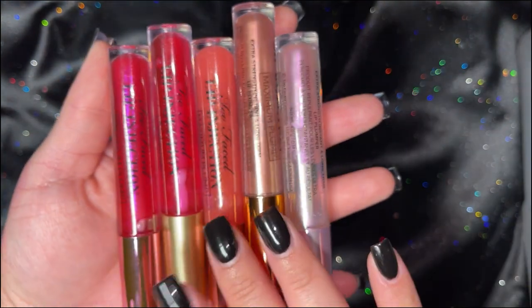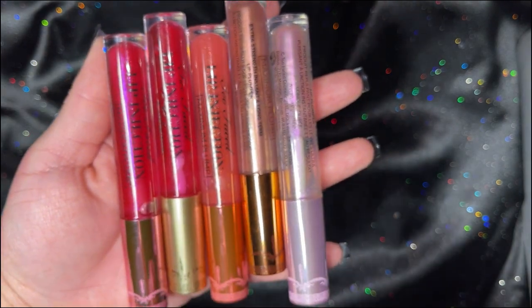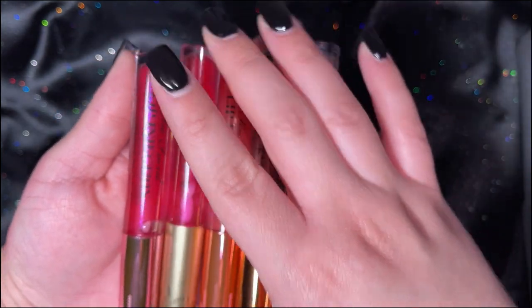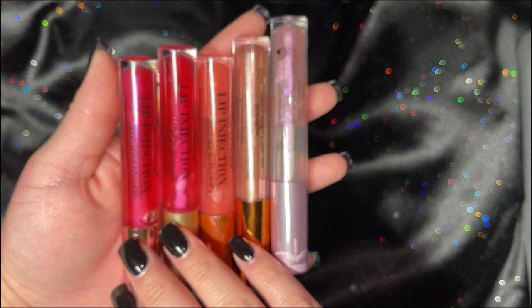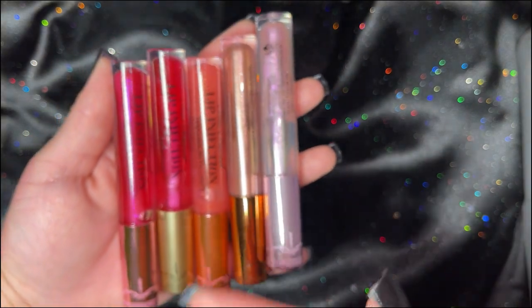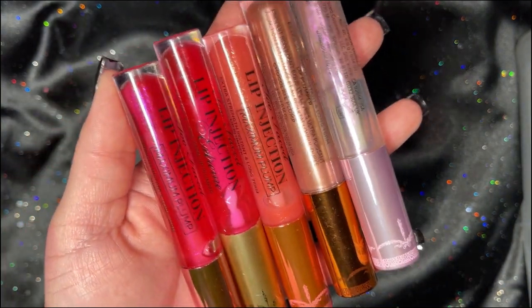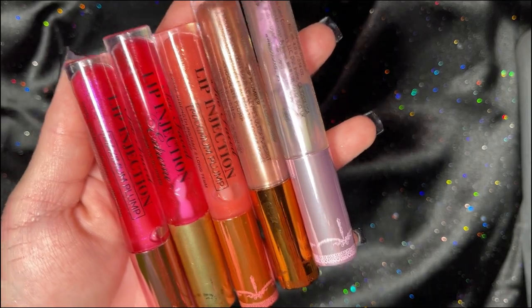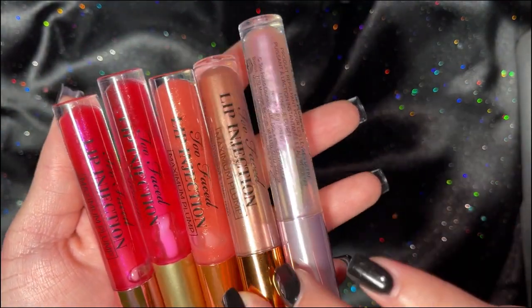Talking about the Too Faced lip plumpers, yeah, I have a bit of an obsession with these. A lot of people complain that these are very strong. I agree, they are very strong, and if you ask me, the strong stinging of these actually makes a difference compared to the Fenty or any other lip plumper that is cheaper, more affordable. These are expensive, these are pricey, I'm not even gonna lie.